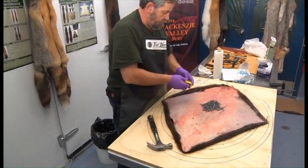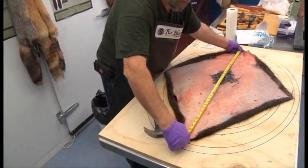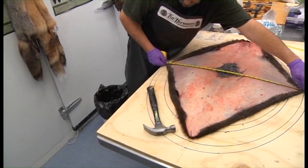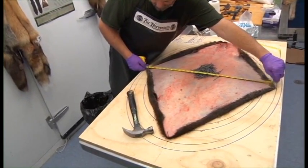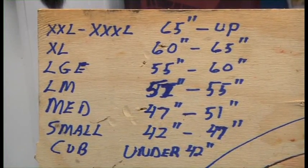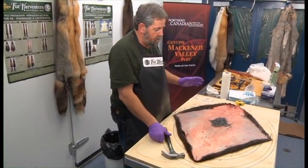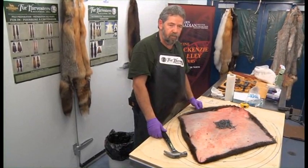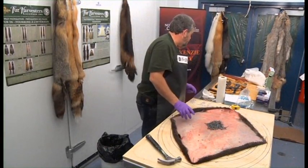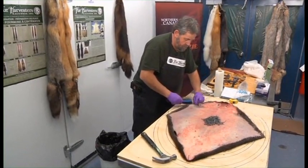So if I measure this now, this will give me the size of my beaver pelt when it gets down to the auction house. So 37 there. So you see we're at 65 and a half. So 65 and a half is still a double extra large to a triple extra large. But by the time that it gets down to the auction house, it's going to shrink a bit. It'll probably, more realistically, be an extra large beaver. It won't be a triple extra large. So what I do now is I take my brush, and I'm going to brush away the edge here.